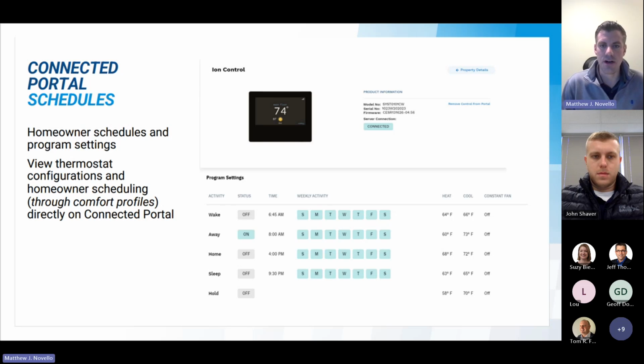This is an example of what you can see if you're looking at a homeowner schedule. So again, if maybe they got the schedule a little messy and they didn't realize that they did that, you'll be able to tell them when their wake time is, away time, home time, sleep time. You'll be able to tell them where their set points are within their schedule.